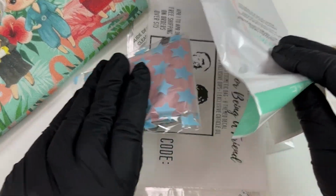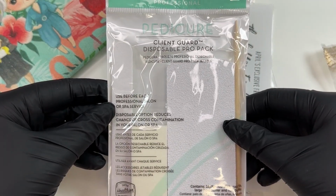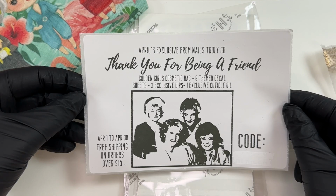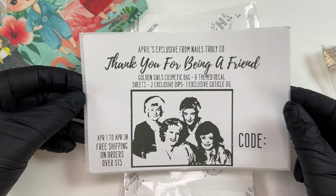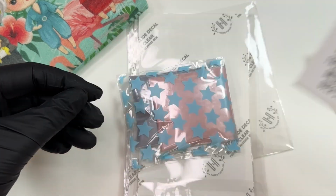And then the next thing in here, I know you're dying to see the dips and the decals. We have a pedicure set, so that's going to go with those little tabs. And then this is what the exclusive bundle is right here. It is called Thank You for Being a Friend. This is what's going to be inside your box when you order.